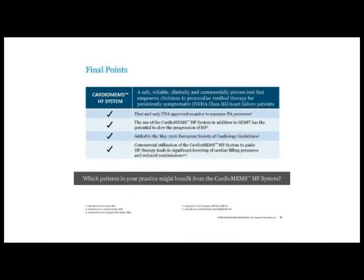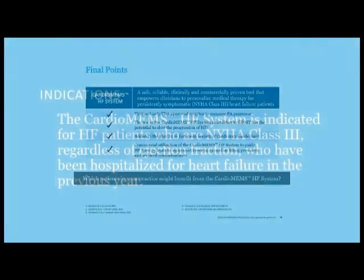So this system, there's one that's been approved by the FDA for the measurement remotely of pulmonary artery pressures. It appears that the use of the system, even when patients are already receiving guideline-determined medical therapy, improves outcomes. This device has been added to some guidelines, and it appears that the post-approval use of the device is showing the same benefits as the clinical trials.